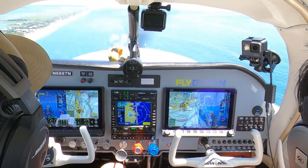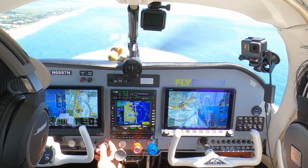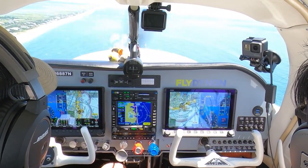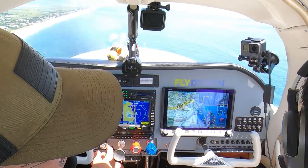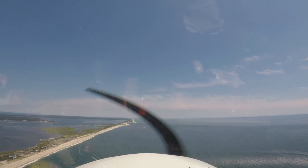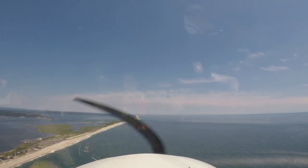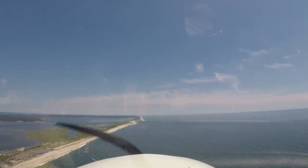Compressor Tower, Mooney 693 Mike Mike, flight of 2. I just heard the request, what's the altimeter right now? Altimeter 2997. 2997, thank you so much, Mooney 693 Mike Mike, flight. Compressor Tower, Mooney 693 Mike Mike, flight, we're about leaving your airspace. Mooney Mike Mike, have a good day. Have a nice day, Mooney 693 Mike Mike, flight.